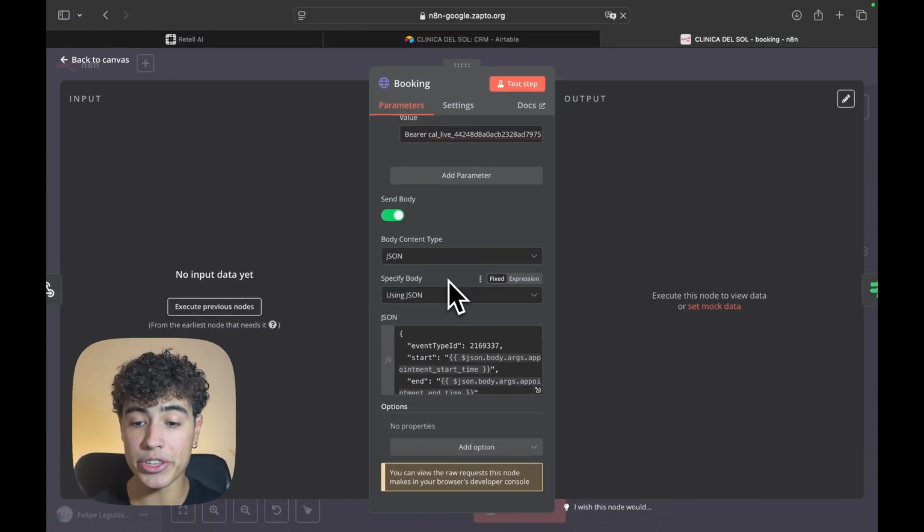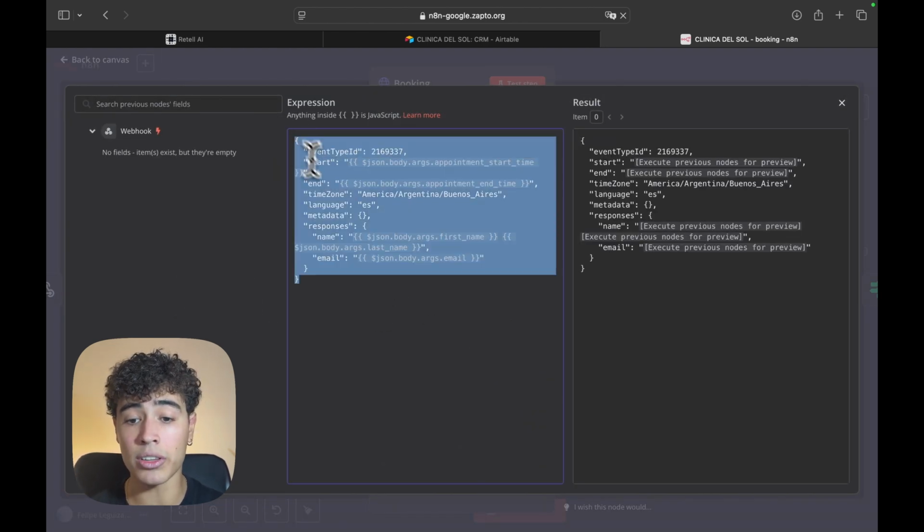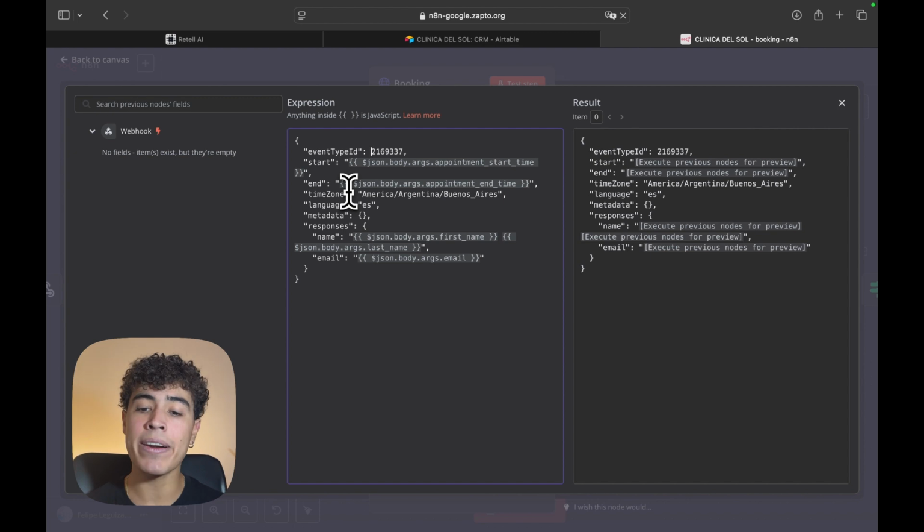So in a specified body, you put using JSON, and then you need to send this JSON to the endpoint of call.com, in which you need to boost the event type ID. It must be an integer, so you don't need to add quotes. This is very important that you send the number as an integer. Then we have the start time and end time. That is very important that we send these variables in ISO 8601 manner, because if not, the request won't be successful. And then we also send the time zone, the language, metadata, responses, name and email. That in responses, name and email, you can add whatever you want.